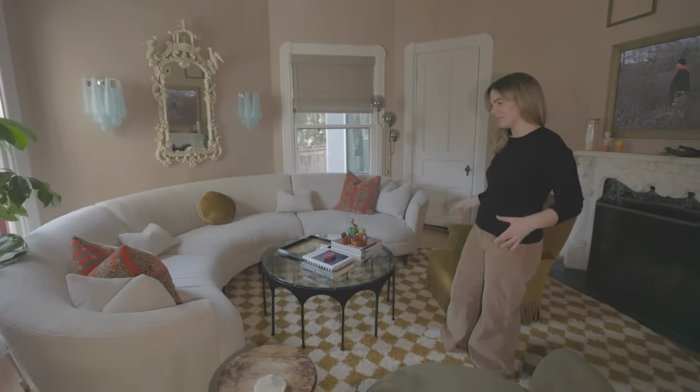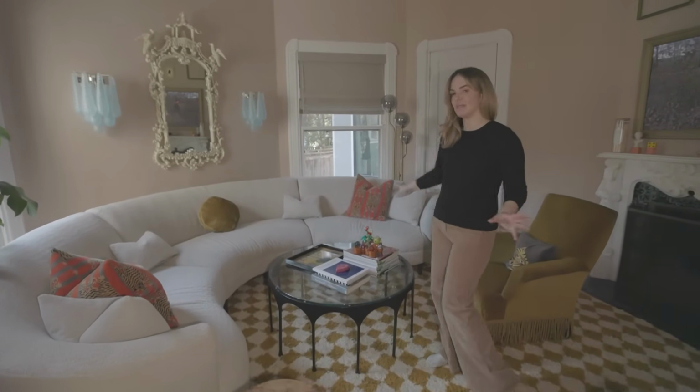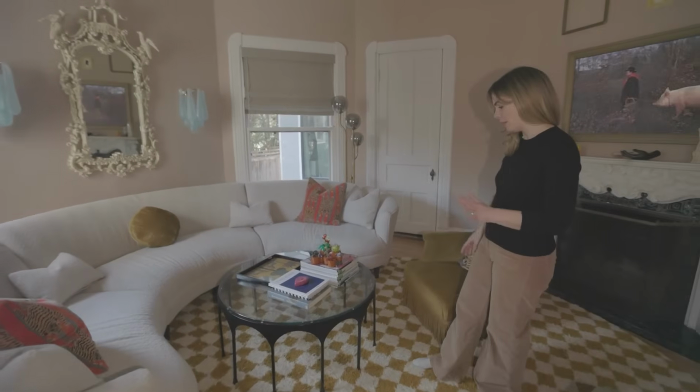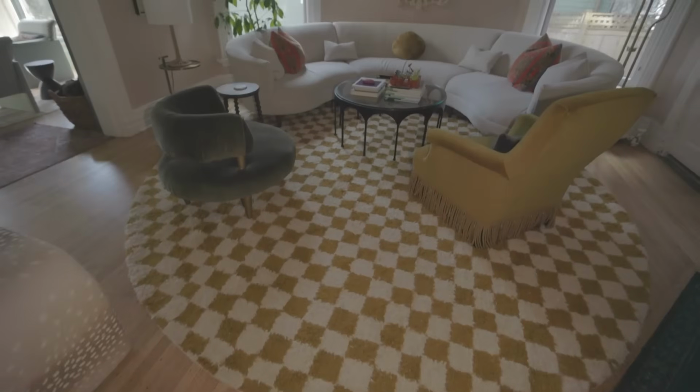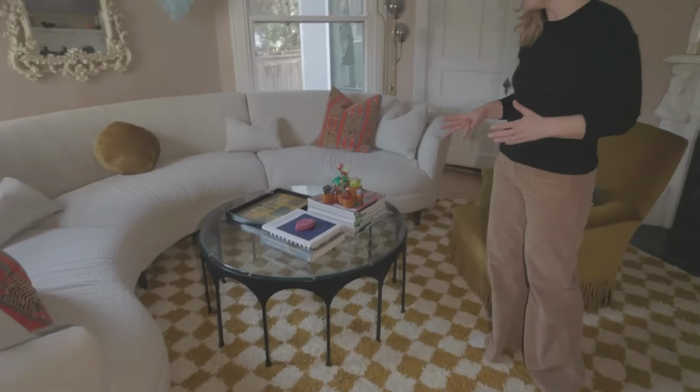You know, sourcing sofa tables for a curved sofa can be a little bit tricky, but again, I think you just mimic the shape, and that's the safest way to go about that. And I love how the arches on it also kind of mimic the roundness of both pieces.